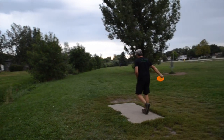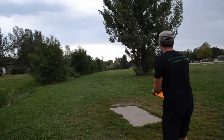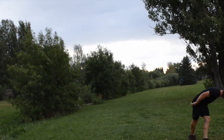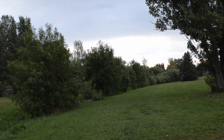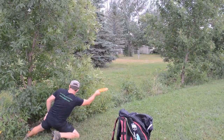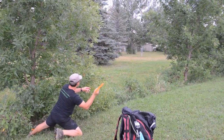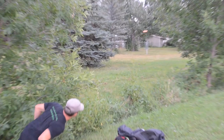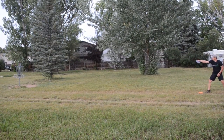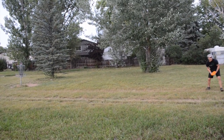Reed checking his footing, wants to make sure he doesn't slip on this one. A little bit of a slip on the last hole. He's going to stay up with the hyzer. Looks like that one's a little low. He's going to have to punch through the trees to get a look. Little flick from Reed, he's going to need this to slow down. Just missed it to the right.